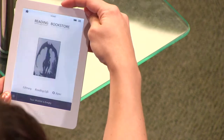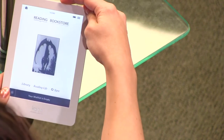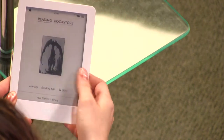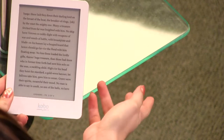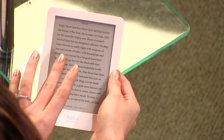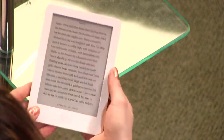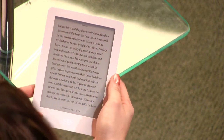And how was it on your eyes? One of the things people talk about with reading on a tablet is that the tablet is lit as well, but they say it's hard to read for a long period of time. This is easier? It's fine. It's the regular touchscreen e-ink reader itself, so it doesn't have any kind of LCD in it. And it's 6 inches, so it's very light. If you fall asleep, it's not going to give you a nice black eye if it falls on your face.